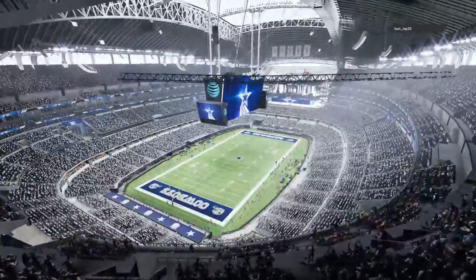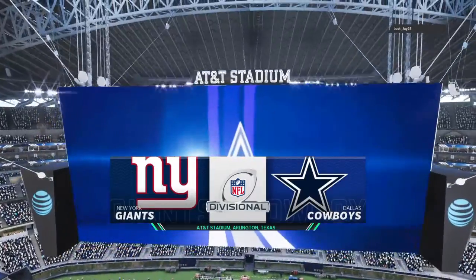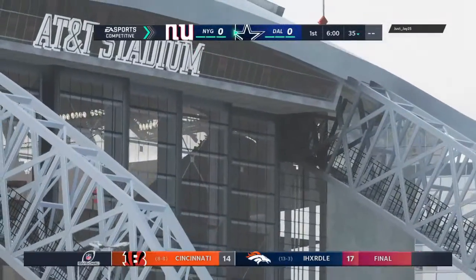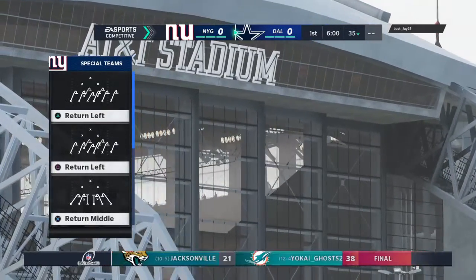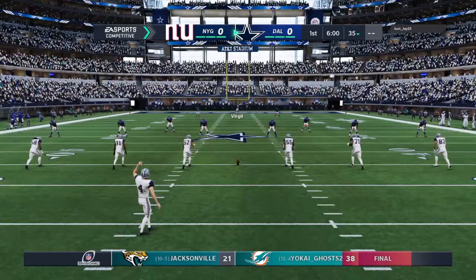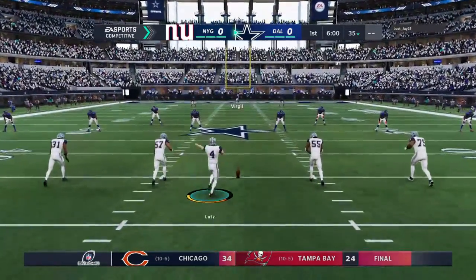Well, the roof is closed, but as you can probably tell, the mouths of these Cowboy fans could not be more wide open. It is a frenzied AT&T Stadium in Arlington. Ahead will decide the second entrant to next week's NFC title game as we've got a great one in store between the New York Giants and the Dallas Cowboys.